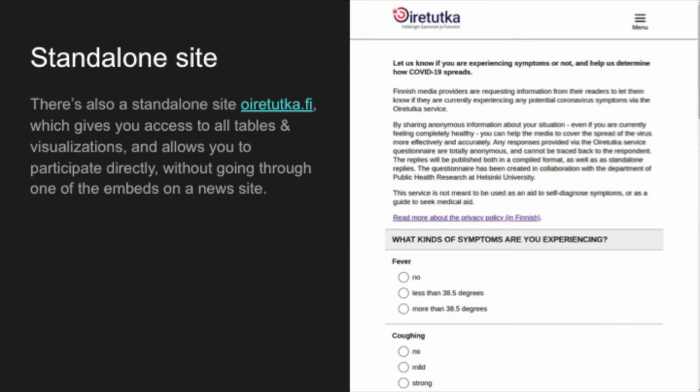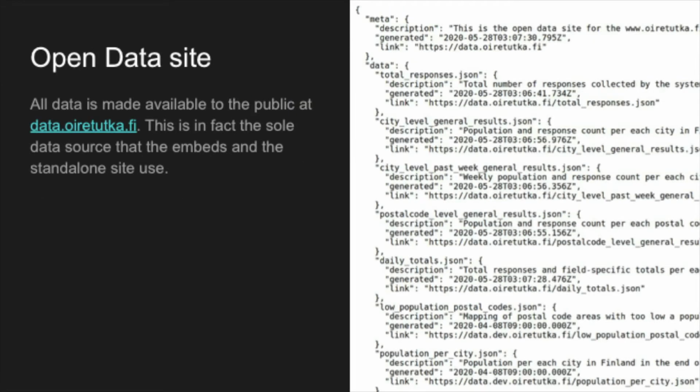Oh yeah, and finally, the standalone site also allows you to participate in the questionnaire, so that you don't have to figure out in which article the latest form would be included, and you could just go to the site directly. Then we have an open data site where we publish all of our results.